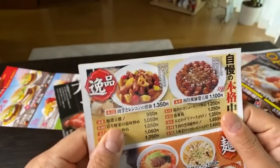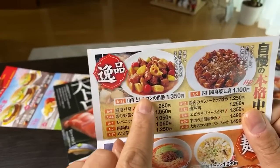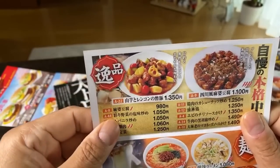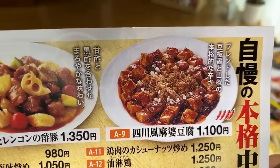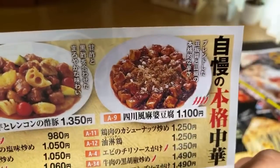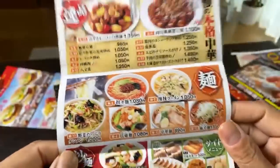Oh, I love these. They usually use like a black vinegar, which has this super sweet and sour taste to it. It's really good. And this is super spicy mapo tofu. Whoa. That looks spicy. You put that in your mouth and your tongue goes numb. That's about $10 for a big plate of that delivered.